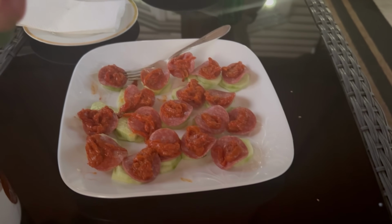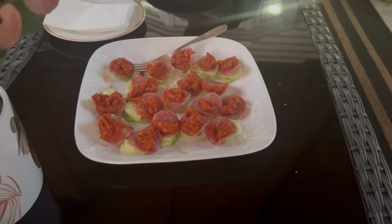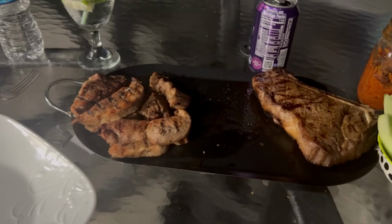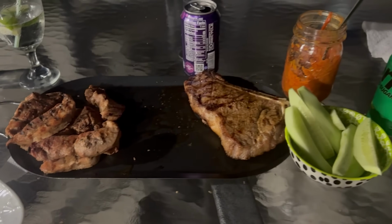She had just finished making her amazing homemade ajvar. It's a spicy red pepper spread, and she paired this along with some cucumber, steak, and country ribs. Now, this meal leaned a little more ketovore, but it was so good I couldn't pass it up.